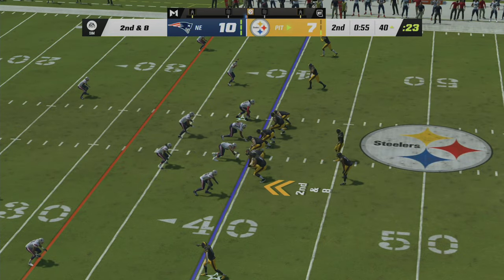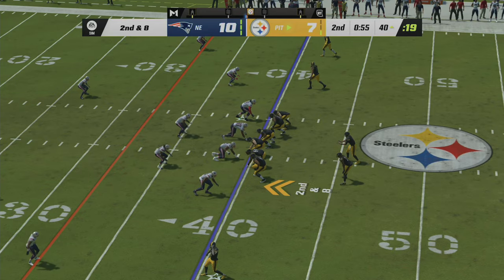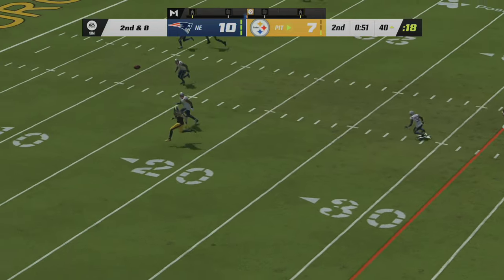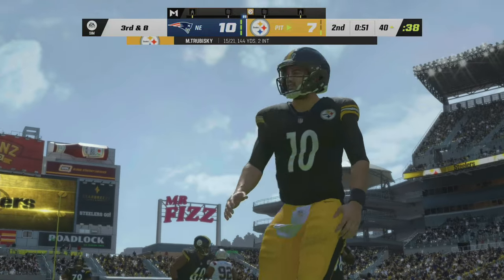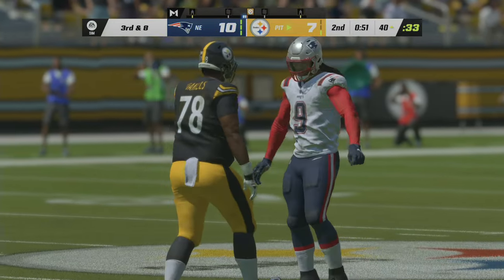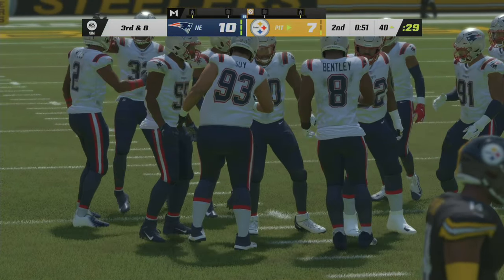Second and 8 coming up. Now it's Trubisky. And it's incomplete. Took a shot, couldn't connect. They're putting together a drive here in the final minutes of the half, but the coverage has been tight all game long, and they certainly want to keep them off the scoreboard here.